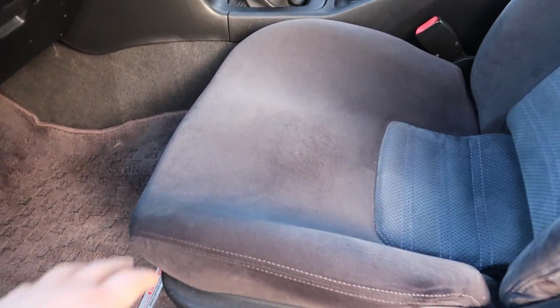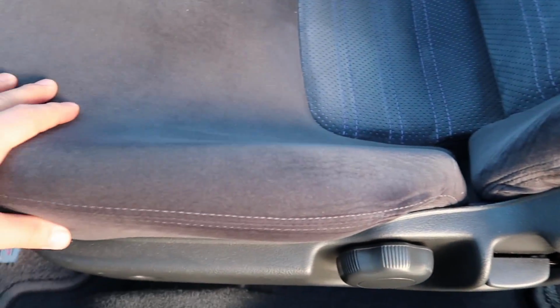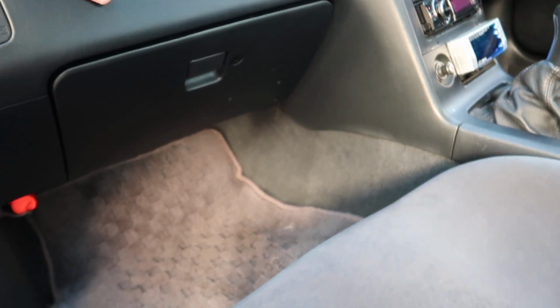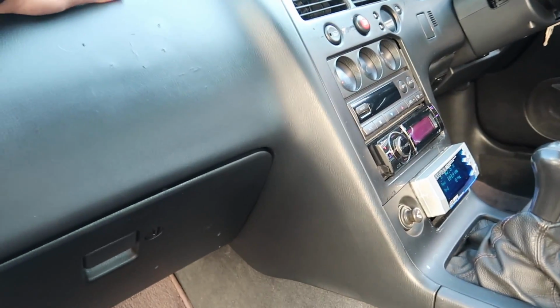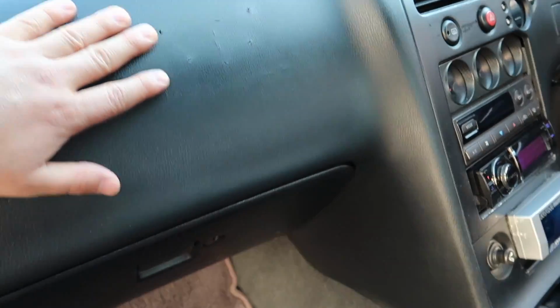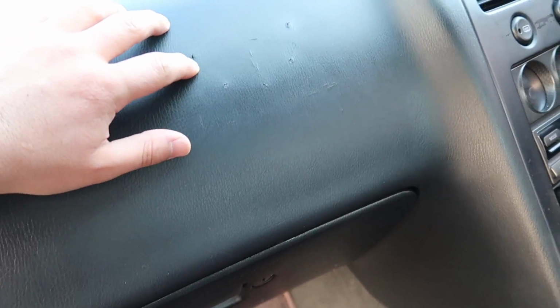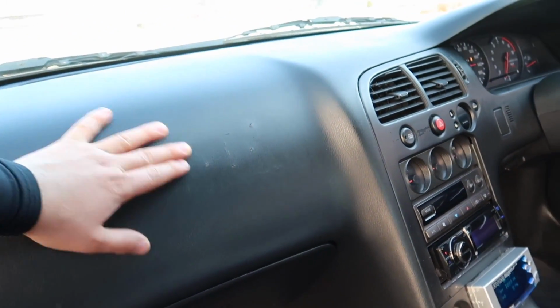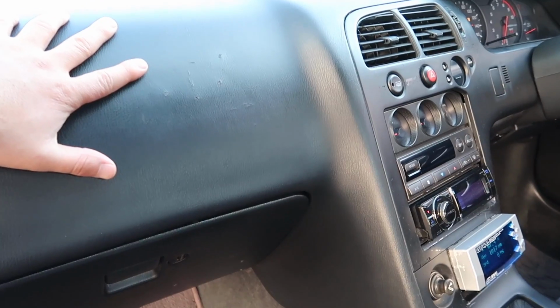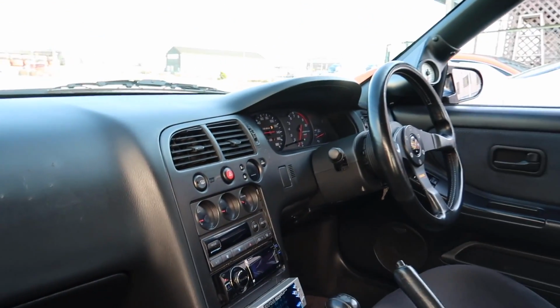Seats, of course, how well the seats have been kept. No big deal at all. Seats look pretty nice. Original carpet looks really nice. One thing in the interior of the car that probably needs to be fixed is that there are a little bit of holes right here. Someone probably tried to install a monitor right here, and they ended up making holes in the dashboard, which doesn't look good. It's fixable, no problem, but I don't like when people do that at all.